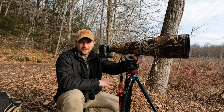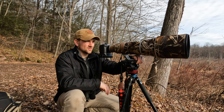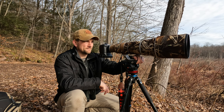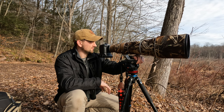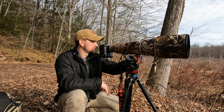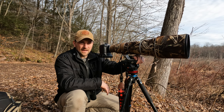There are at least five red-winged blackbirds calling out in the marsh. There's also some blue jays, song sparrow, and I believe at least two mallards, and I think I heard a wood duck. So there's a lot out there. There doesn't seem to be too much activity on this edge of the marsh, so I'm gonna pack up and head up to the pond.